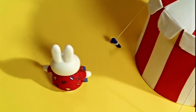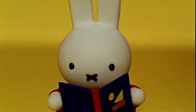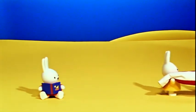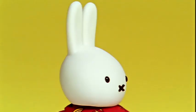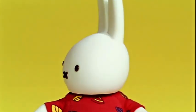So Miffy found a shady place next to a colourful tent. She read a few pages of her book, but then the owners of the tent folded up the tent and left the beach. "Oh dear," thought Miffy. "Now I must find another shady place."